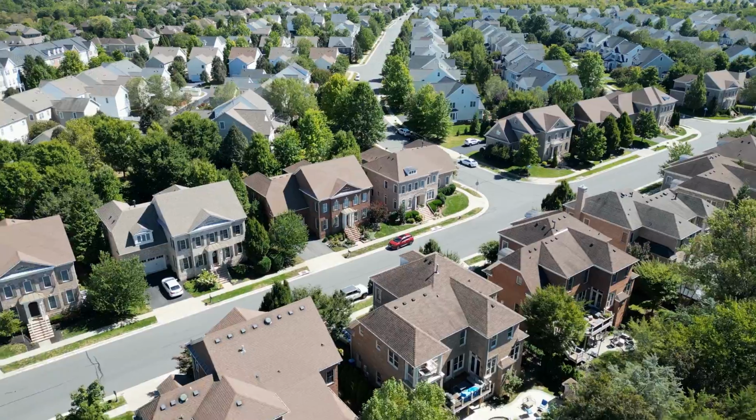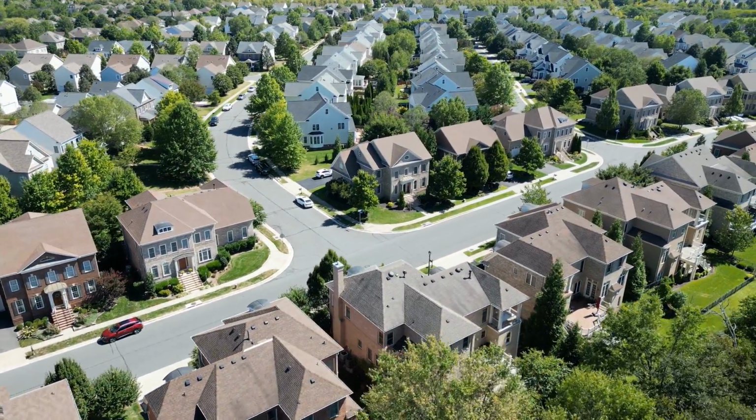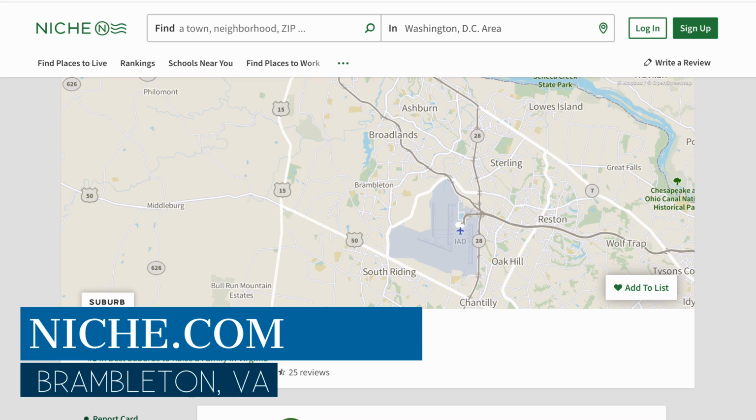Now, hands down, the biggest con of single family homes in Brambleton is very small lots. I think the average lot size is 0.25 of an acre. So if you're somebody who loves a big 1, 2, 3, 4, 5 acre lot, then Brambleton may not be for you. Now let's see what niche.com has to say about Brambleton.